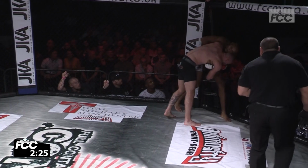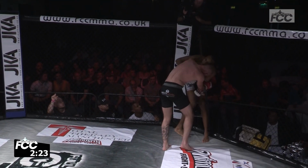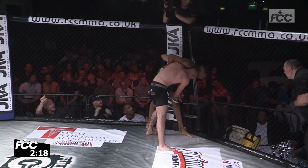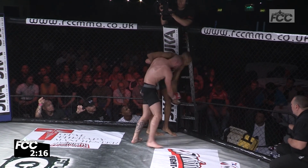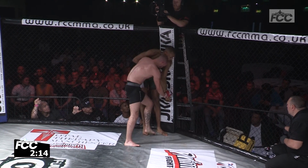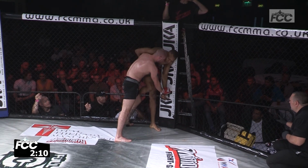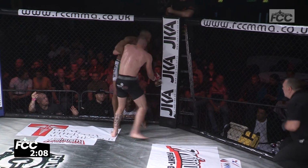Oh, good uppercut from Junior there. If I was Lloyd, I'd get the single, then change it into a double. That's me, but lots of stuff goes on in the fight. It changes every second, so he's doing the best with the situation he's got. But nice work against the cage, and he is pressuring Junior Morgan against the cage.